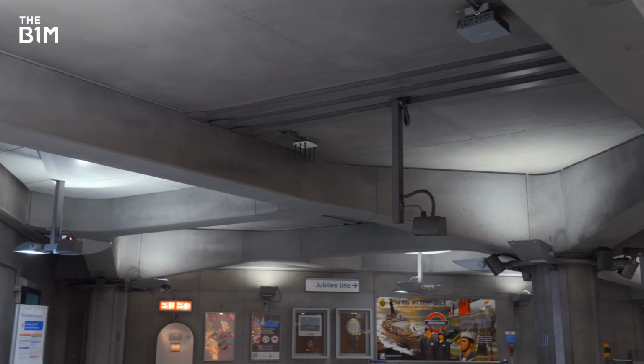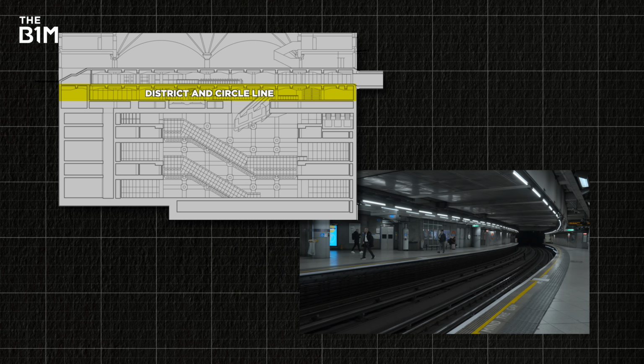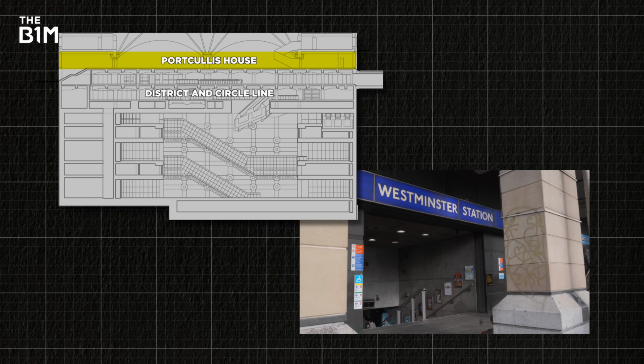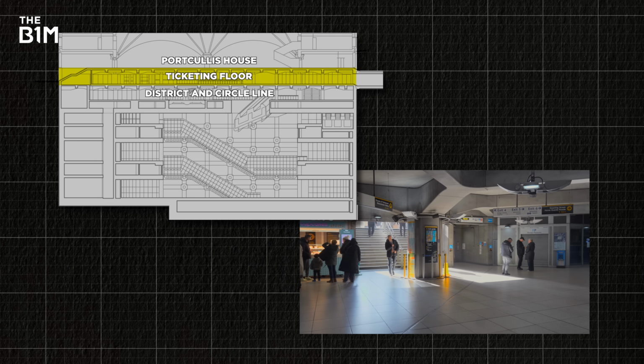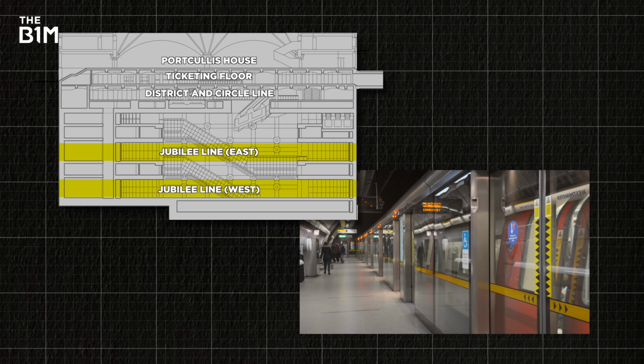As part of the redevelopment, the existing Circle and District tube line needed to be lowered. That then allowed for the front door of Portcullis House to be added at street level, while creating space for a ticketing floor to be constructed below and a deep level platform at the bottom for the Jubilee Line.